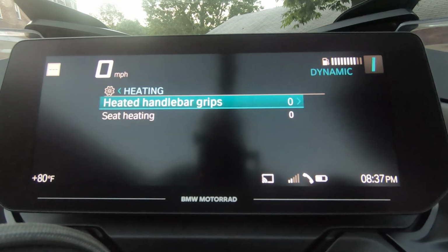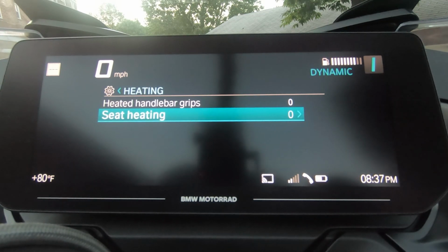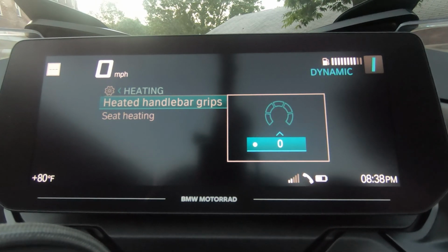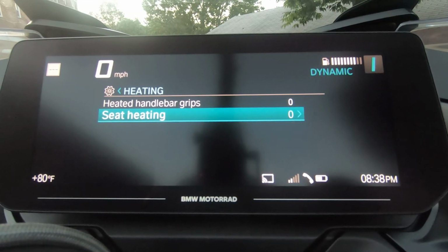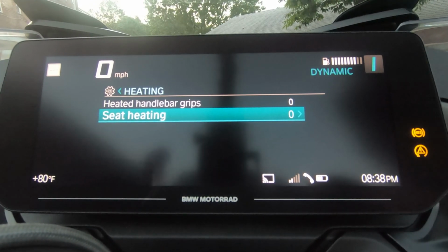Heating. Now, if you have optional handlebar grips that are heated, you can control them right from here. You can control heated seats if you have installed on your motorcycle from here. So you have 5 levels for your handlebar grips, right? I'm not going to set it up right now. You can go back, and you also have 5 levels for the front seat. This is only for front seat. The rear seat heating is a manual switch on the left hand side, and your passenger or yourself can control it. It has 2 heating levels, low and high.